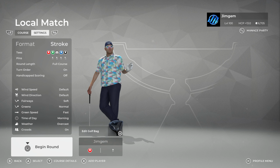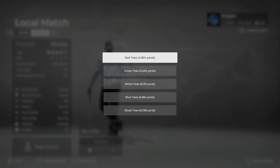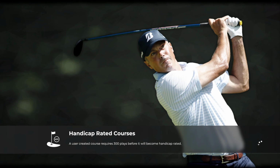Again, as everything is on default, we have the fairways at soft, the greens are normal, green speed's fast, time of day is morning, overcast. We have 1, 2, 3, 4, 5 sets of tees. We're going to go off the black, so it looks pretty short, 6,758 yards. Let's get going.